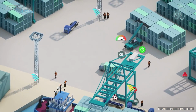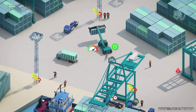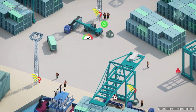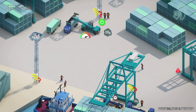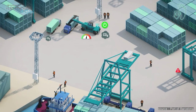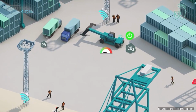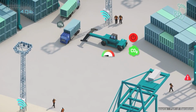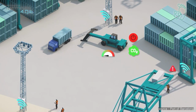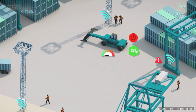With more than 250 container terminals in Europe, it is estimated a yearly generation of 1.5 million CO2 equivalent tons derived from container handling operations. iTerminals 4.0 will enable the measurement in real time of fuel consumption at port container terminals, thus providing dynamic environmental KPIs that will help the port industry to better control and reduce greenhouse gas emissions.